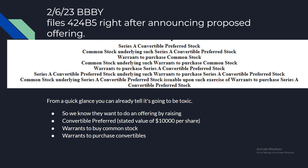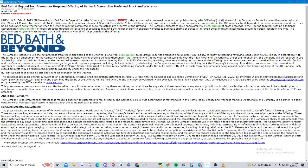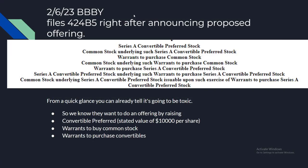So initially BBY put out a PR of a proposed offering. I'll show that. These two. Yeah, so here it is, 225 million. The only thing you could really get from this is an idea of the amount, and it was going to be convertible preferred stock. I always think it's a bit sus when you say convertible on a toxic name, because you just know they're going to do some bad agreement. Either way, you didn't really get much out of it, and it's hard to trade off that, apart from the fact they're going to offer.